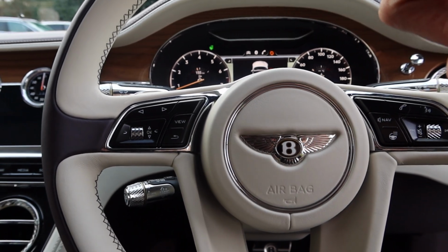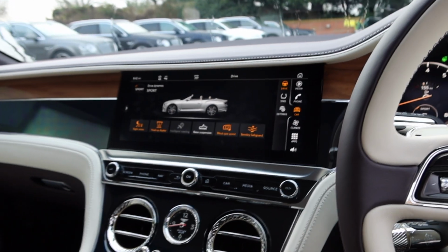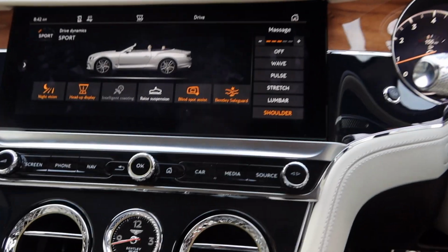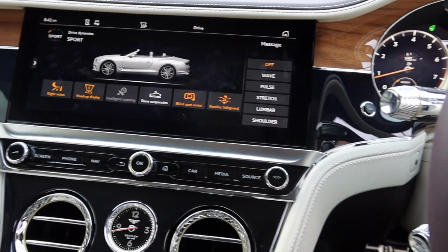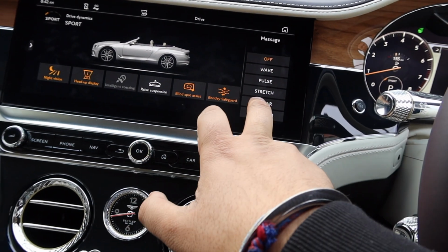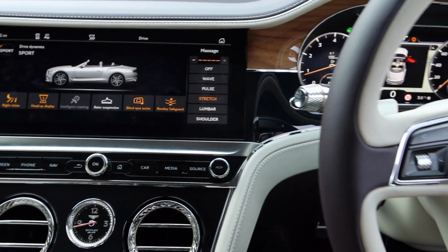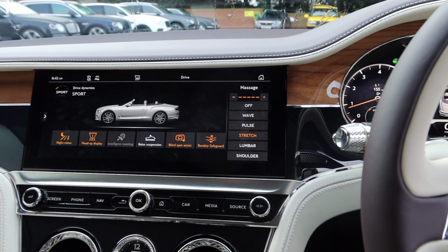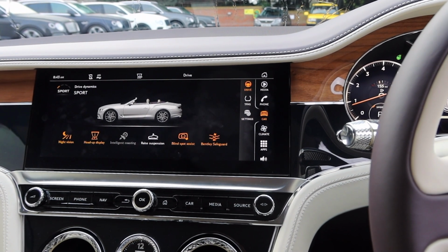If you just press the screen button for me once, and then we'll go to it, it will tell you the massage seats. There we go. You've got all different types. Absolutely really good. Intensity as well, hit the plus and minus. We'll press that once more. Let's go with stretch. And press that. Oh yeah, you can definitely feel that straight away. Some of those massaging seats, you don't feel them too well. These are definitely good ones.